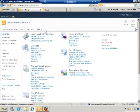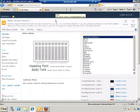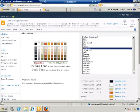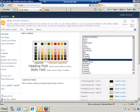So going back to our collaboration site and some of the theme options that I talked about a second ago, let's take a look at some of those and see how they're different in the publishing site. For some reason my virtual machine is a little bit slow today, so bear with me. So apart from the out-of-the-box site themes and various colors that are available here, you can also define your own based on the existing template or create your own template.